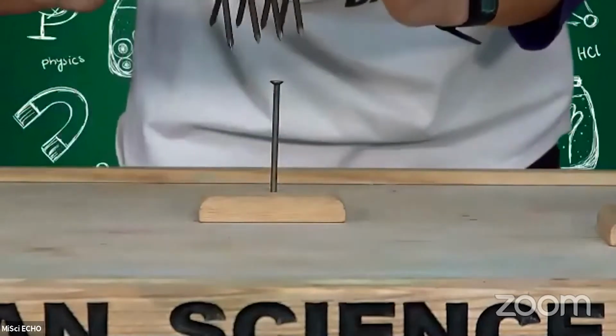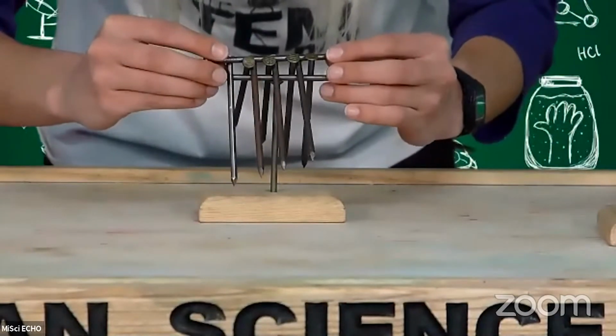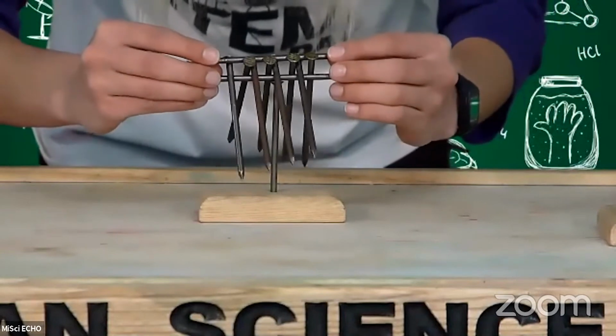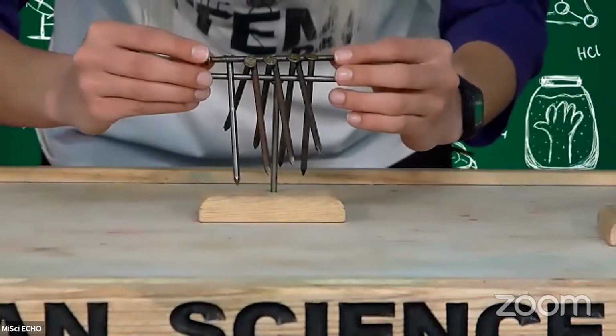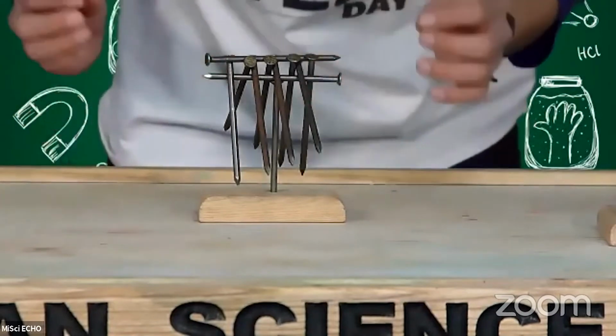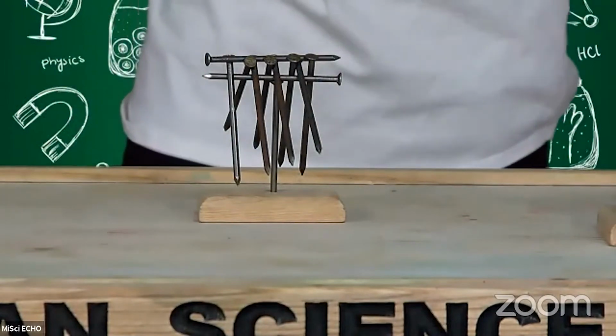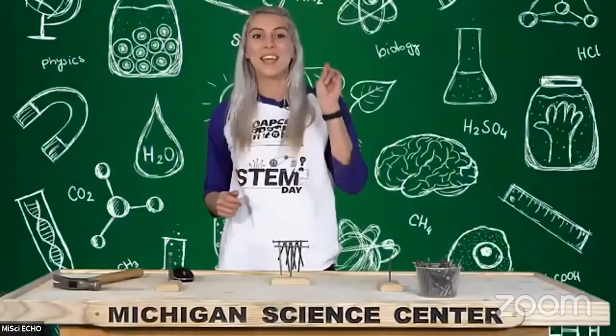Now, this is the last step, but it is, of course, the most important, getting my design to balance on top of our one single nail head. If you try this at home, don't let it go too early. Make sure that you're shifting back and forth. And would you look at that? 10 nails balanced on the top of just one nail.